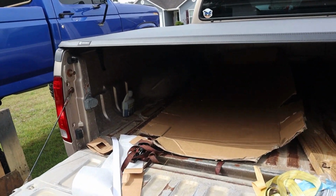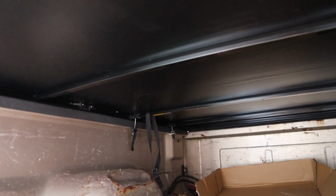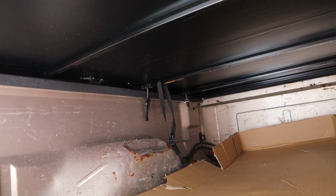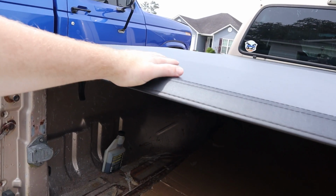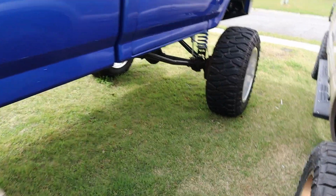Alright, so after some trial and error, I figured it out. You want to start with your back ones completely loose. You still want the clamp part of it in the bed rail, but you want it loose, just so it'll hold it in place. And then you want to go to your middle section, get those clamped down, come down, do your end. You'll have to pull down on the top part in order to get it, and then go back and tighten your back ones.